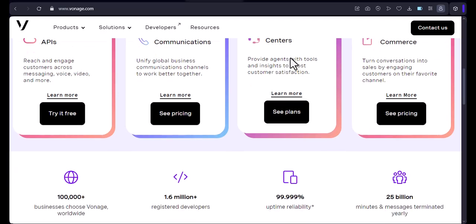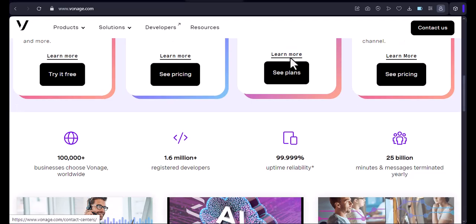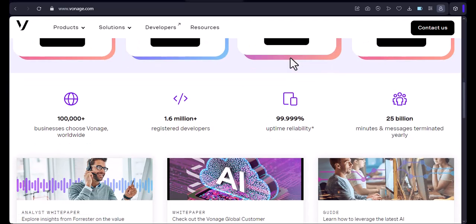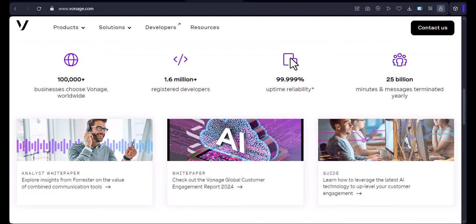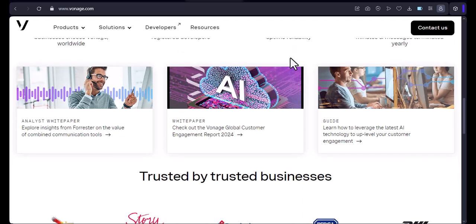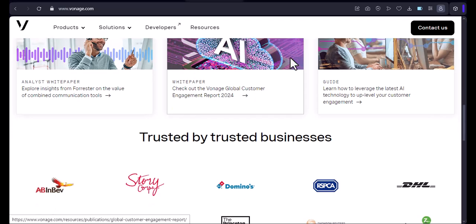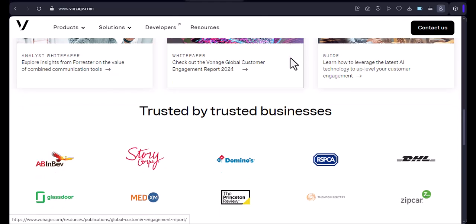Tips for using Vonage for international calls. Here are a few tips to help you get the most out of Vonage for international calls. Check your internet connection. A strong internet connection is essential for making high-quality VoIP calls. Use a headset. A headset can help improve audio quality and reduce background noise. Consider a Vonage phone. A dedicated Vonage phone can provide a more traditional calling experience.